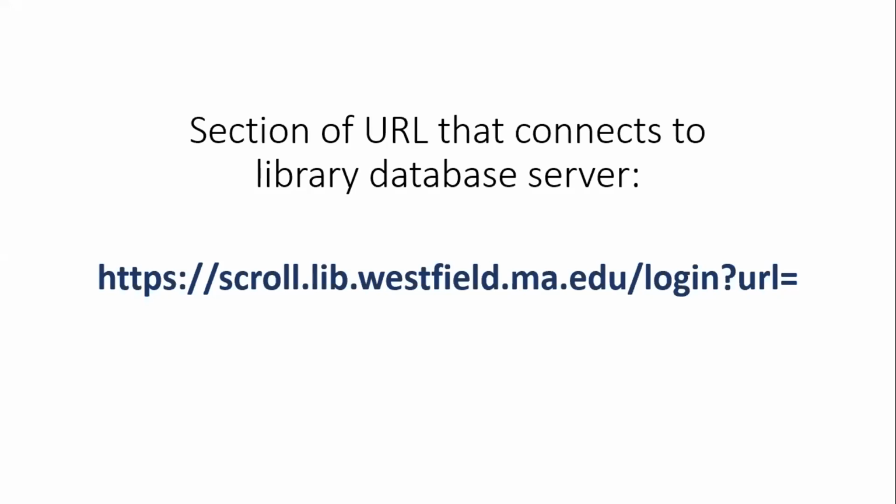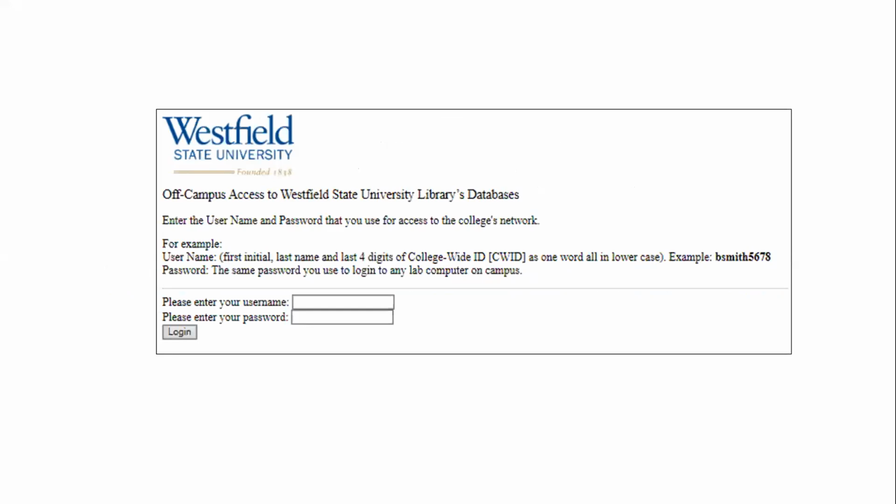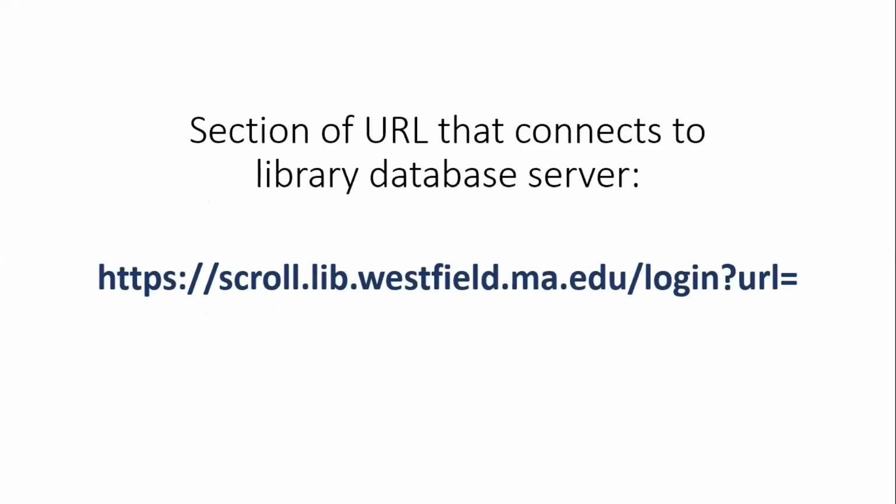And so you want to make sure when you're linking to these subscription materials that this section of the URL is there right at the front. When a student clicks on a link which has this section, they'll be taken to this page, which they'll have to log in with the same login that they use for My Westfield or for their Westfield email. That'll get them access to the database or to the publication or to the film or what have you. So it's very important that you have that. If you don't have that section of the URL in your pages, students might get lost, or they'll just get sent to a login screen perhaps for the database itself, which is not going to be helpful.